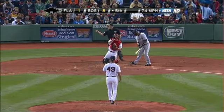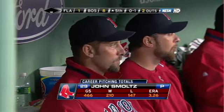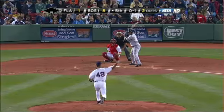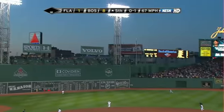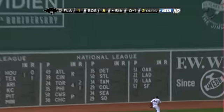So really, I think this is the best case scenario. I think so too. I thought it two weeks ago, but I think it now too. And I think we're going to find out what John Smoltz is all about. He didn't come here just to have fun. He came here to win.